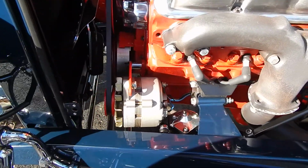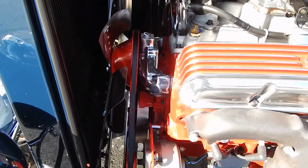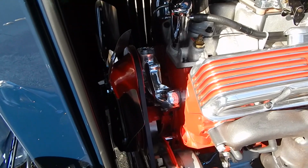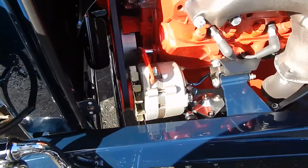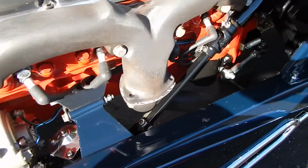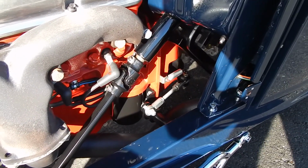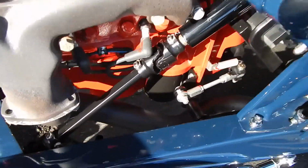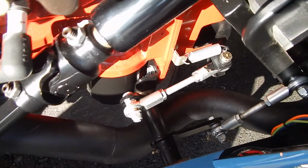Has a high amp alternator right there. I like the way the pulleys are finished in red. It has an aluminum Edelbrock water pump, I think is what that is. There's the Borgeson steering box. It has a T10 4-speed in it, so you're looking at the clutch assembly there, the mechanical clutch assembly. There's the bell crank.